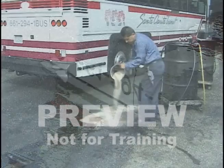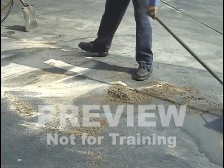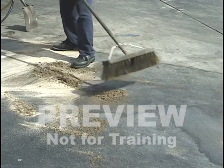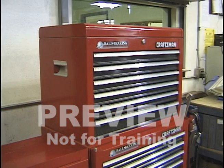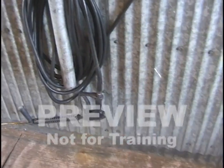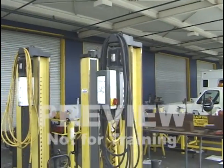Be sure to use proper techniques and equipment when cleaning up and disposing of any hazardous materials. Follow company procedures. All tools and equipment not in use should be stored in their appropriate places. Hoses, cords, and chains not in use should be coiled and stored in a safe location.